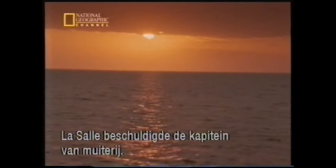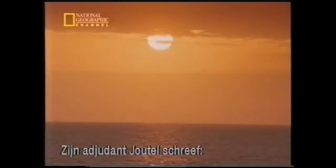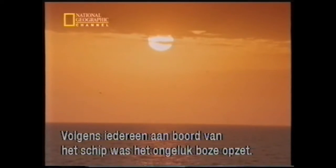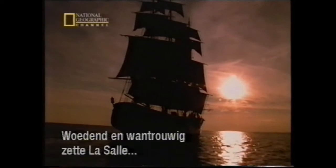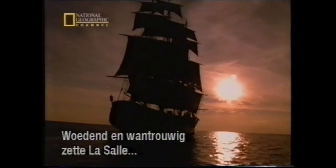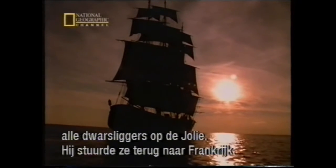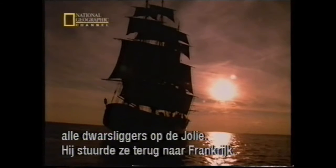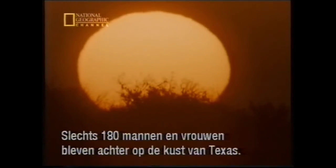LaSalle accused the captain of mutiny and sabotage. His aide, Jutel, noted, "According to everyone who was aboard the vessel, the accident was of premeditated design, the handiwork of someone." Enraged and suspicious, LaSalle loaded his warship, Joliet, with all who questioned his authority, and sent it back to France. Now, only about 180 men and women remained on the Texas coast.